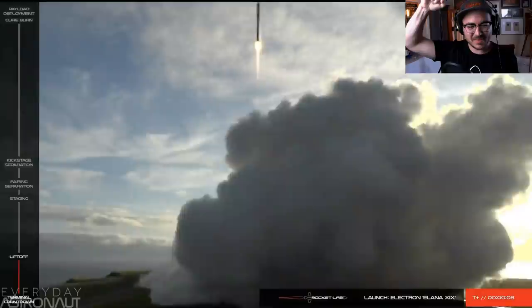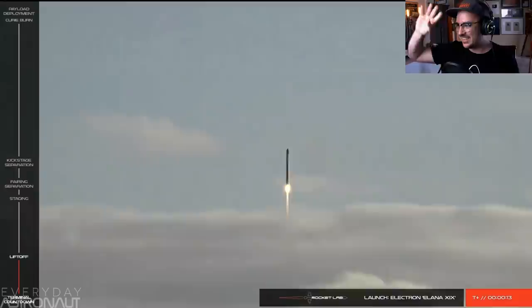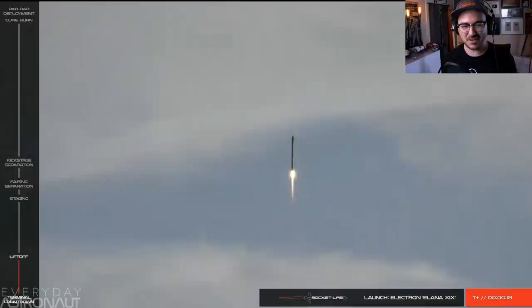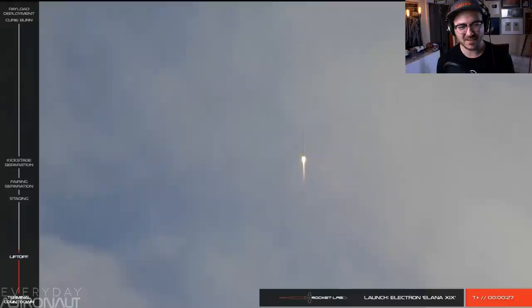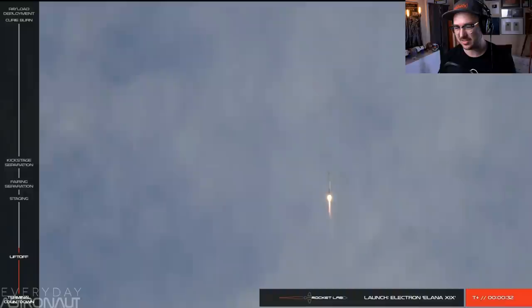Go, baby! Flight 4 for the Electron, baby! Flight 4, let's do this. Let's see it. Oh, it's going fast! IRB tracking downrange. Yeah.